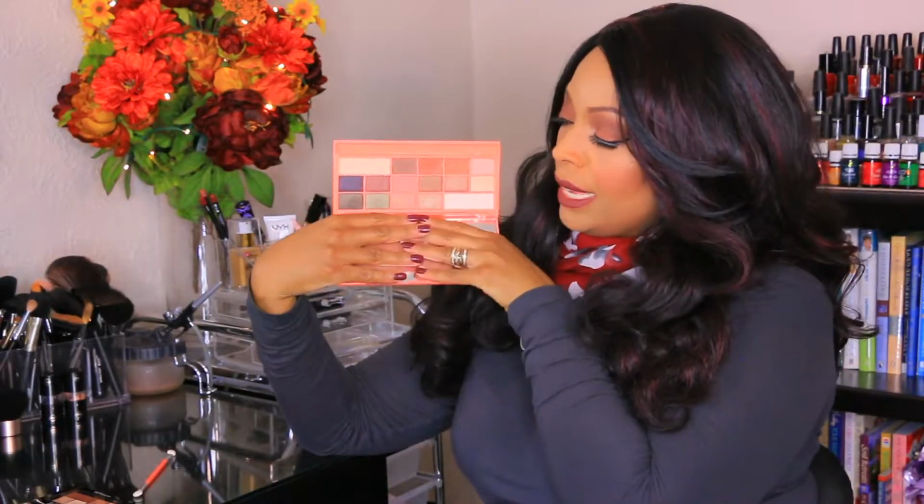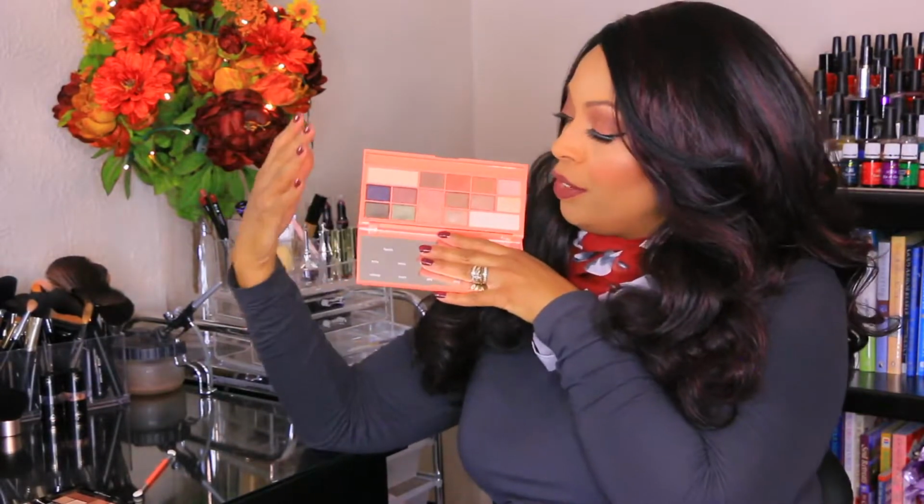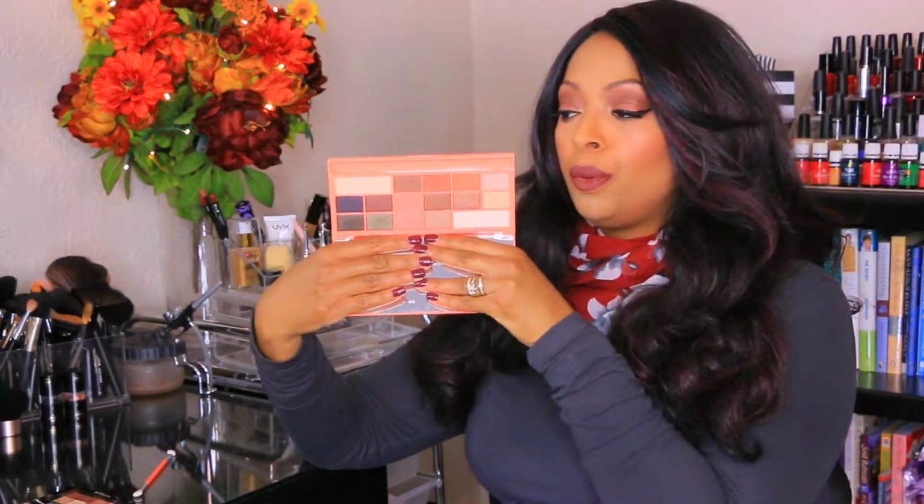But this is what the color of these eyeshadows look like, and it's supposed to be a dupe for the Too Faced Sweet Peach palette, and I have had the Too Faced Sweet Peach palette. So when I talk about this palette and do the review of it, I will have created eye looks with everything in this palette, and I've got it in this drawer to remind me to stop every week and once or twice a week get in this palette and create some looks with it, so I'll be able to do an accurate review for you.